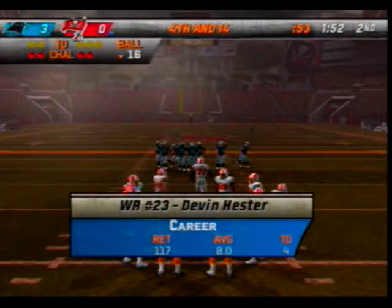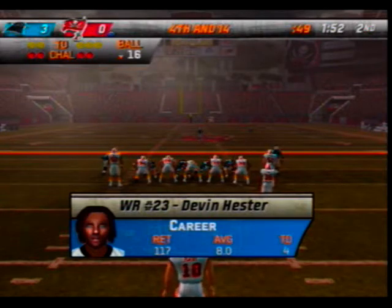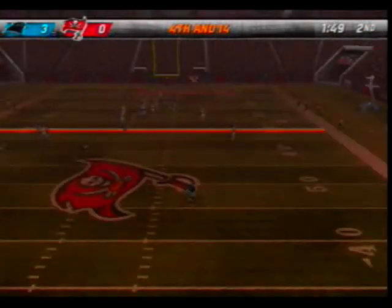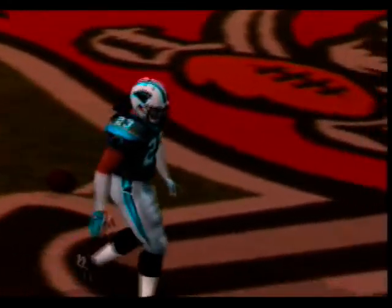Number 23 gets set for the return as we take a look at his numbers. So three and out, and they'll line up to punt. And he chooses not to return this one. Fair catch made at the 46-yard line.